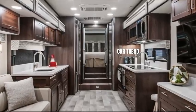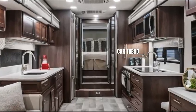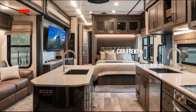This vehicle is the ultimate companion for anyone who loves the open road and refuses to settle for less than the best. The 2025 Kenworth W900 Motorhome isn't just a mode of transport, it's a lifestyle.